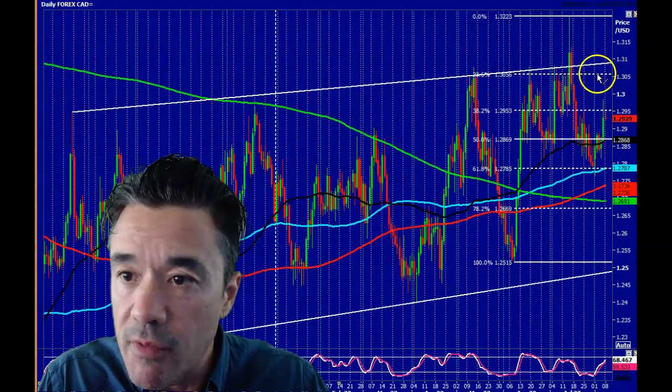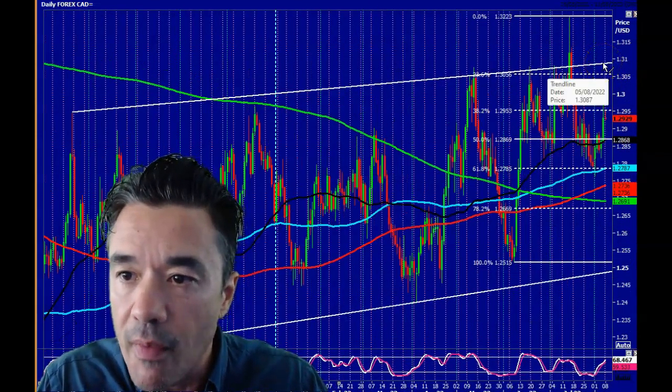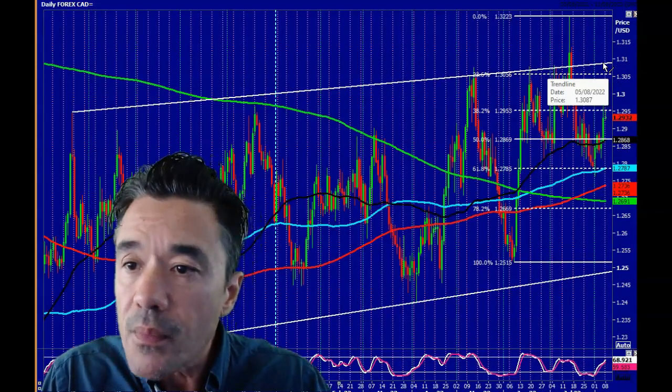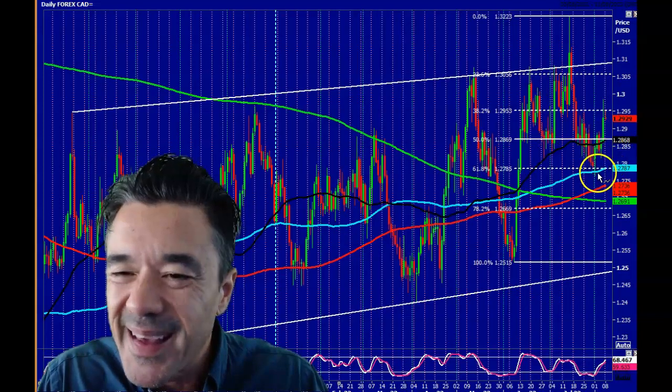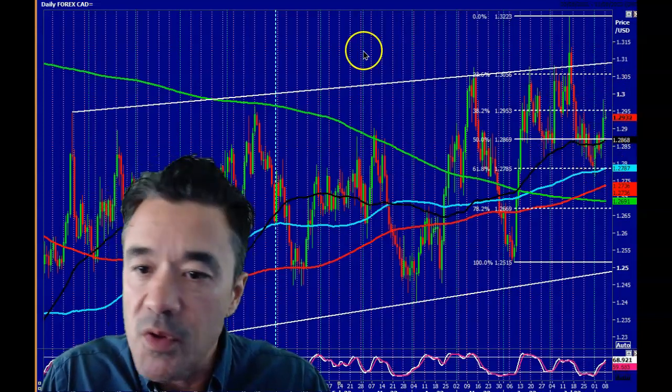So the question is, do we retest the upper trend line around sort of 131.00? Of course, if we break higher, we could get up to 132.00. Yeah, I really don't know what to do with it, if I'm honest. You can see where we are.